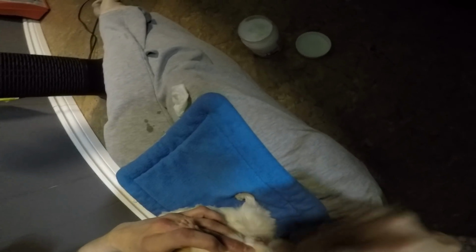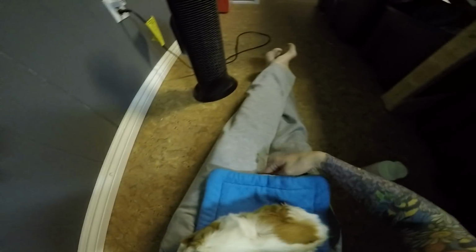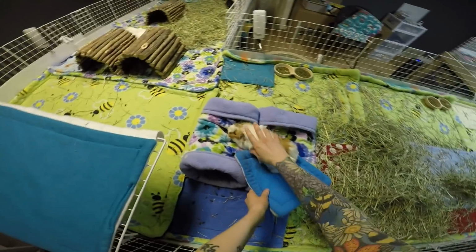Good girl. You have a bit of a dirty bum today. Good girl. Alright, we're done. Good girl. Here we are. That's perfect. Okay. There you go, Miss Magoo. I don't know, is somebody in there? No. Here you go. You did so good. Can I have this? Thank you.